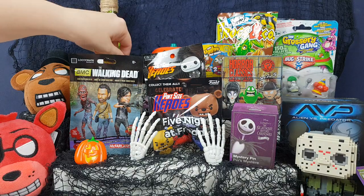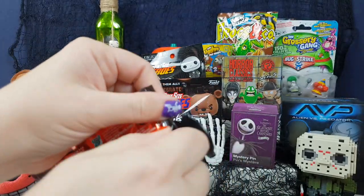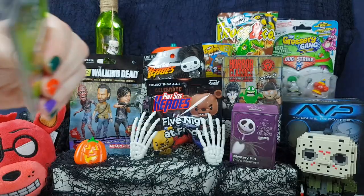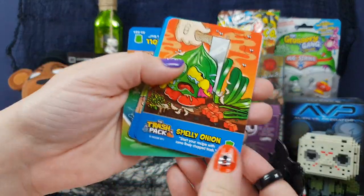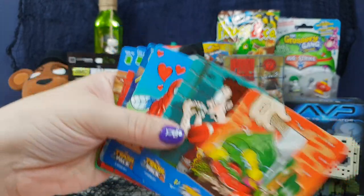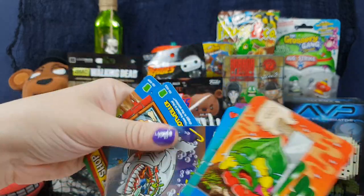So I'll go for some trash pack trading cards. Wow, these are going back some. These are very old school cards, these, aren't they? Let's have a look, see what grossness is in here. Right, so we have a smelly onion. Yeah. We have bad ant. Blob moz.